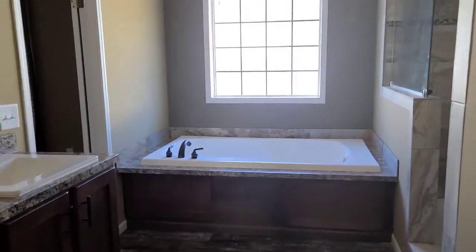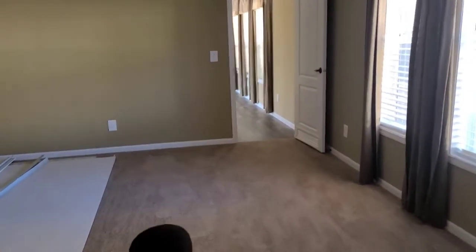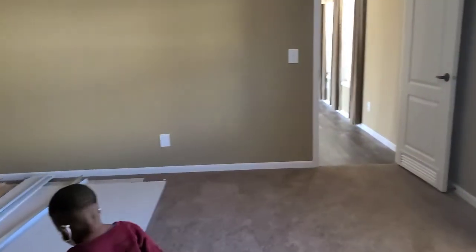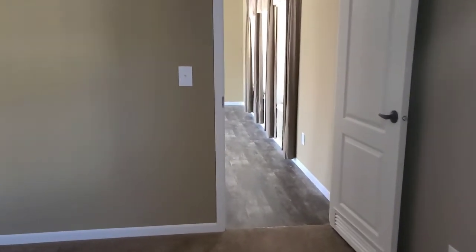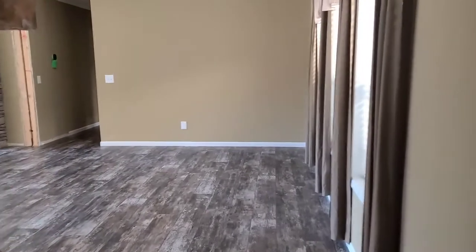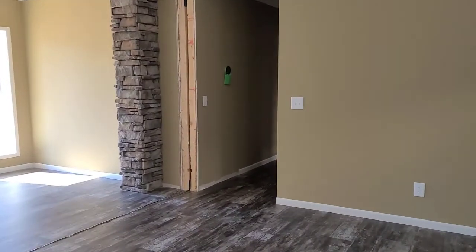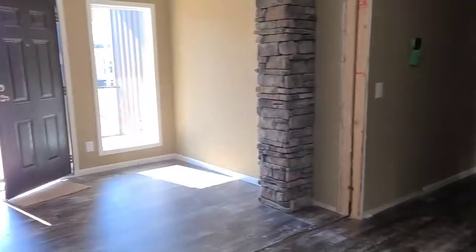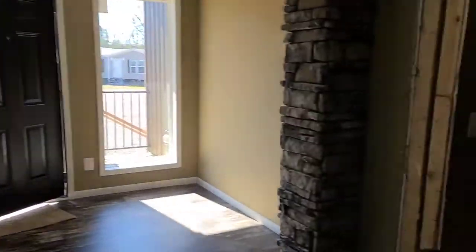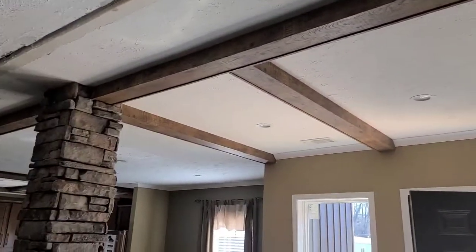How much do you think this costs? $150,000. $180,000. I like this fold grill. No, this ain't fold. It's real.